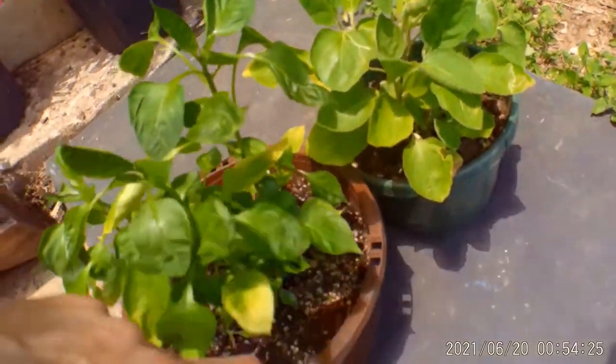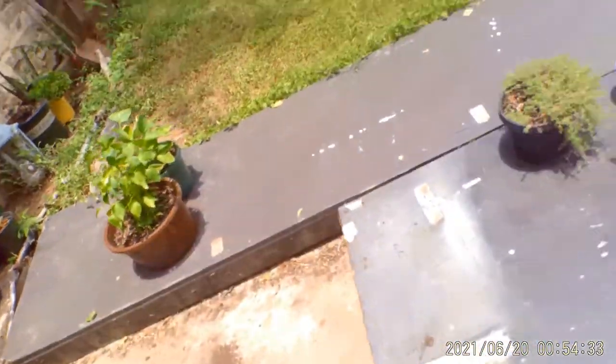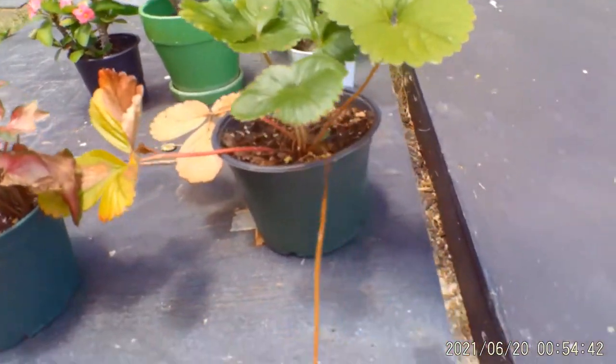Here's some, I think one of these is eggplant. I think it's this one. This one's eggplant? I'm not sure. One of those is eggplant. And then I have my little strawberries over here. Oh no, they died. Probably got too hot for them.